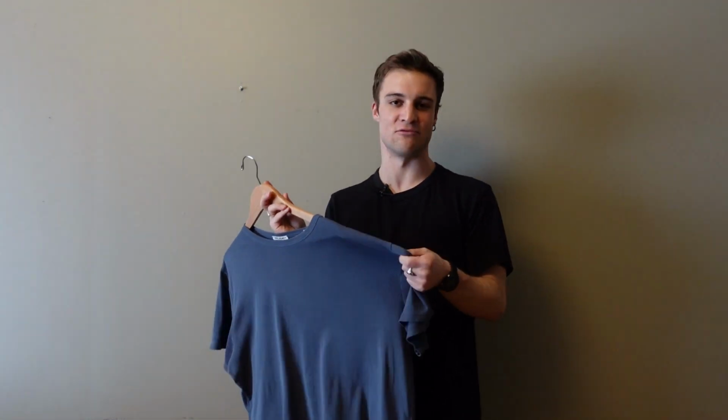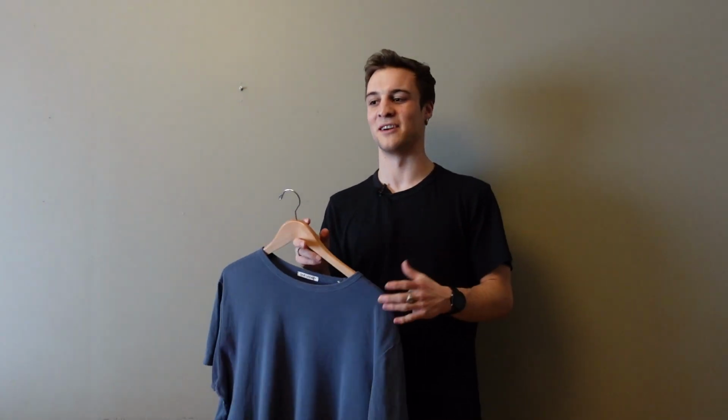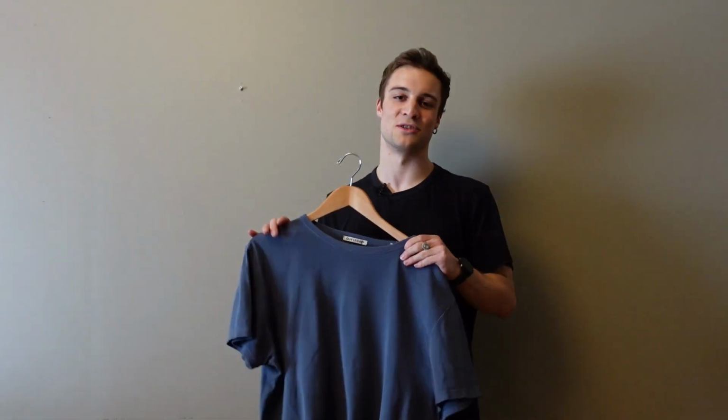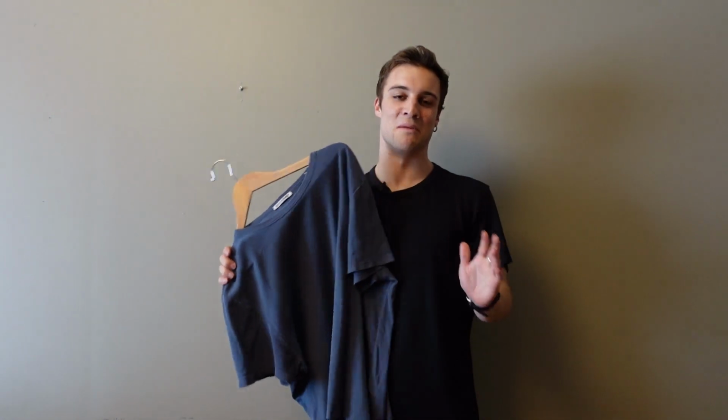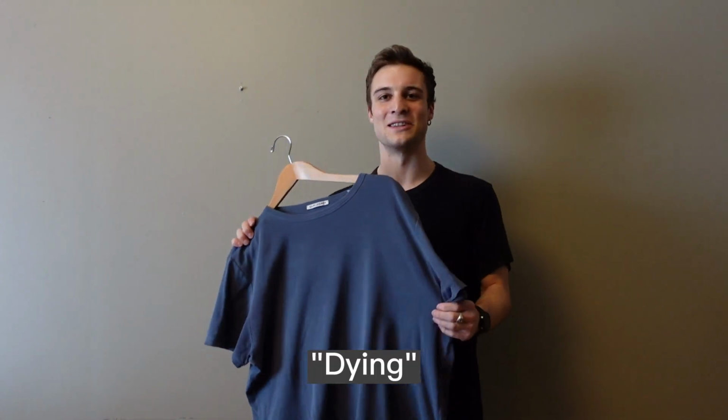I mean, they're a little bit experimental with the fabrics they use, and just from sewing myself, if you use really stretchy knits, they're much harder to sew. So that might be part of the reason why they don't last as long. But these t-shirts kind of come apart, or I've just worn them into the ground where it's like, okay, you kind of need to throw this t-shirt away. So I would say amazing t-shirt for the first 6 months, and then it starts kind of dying.